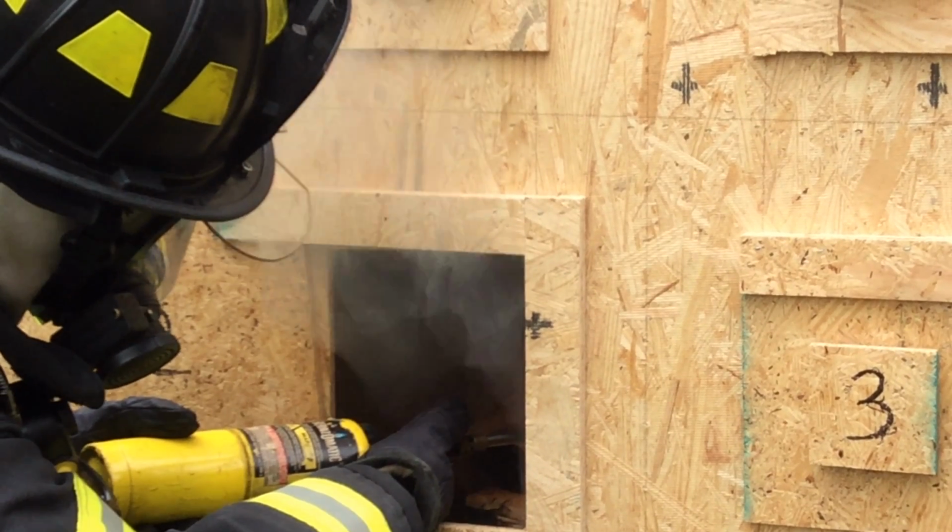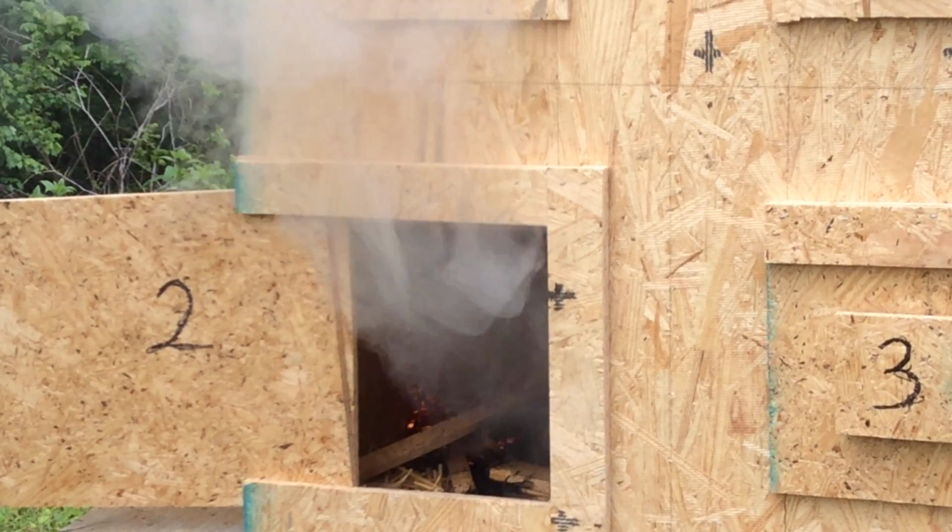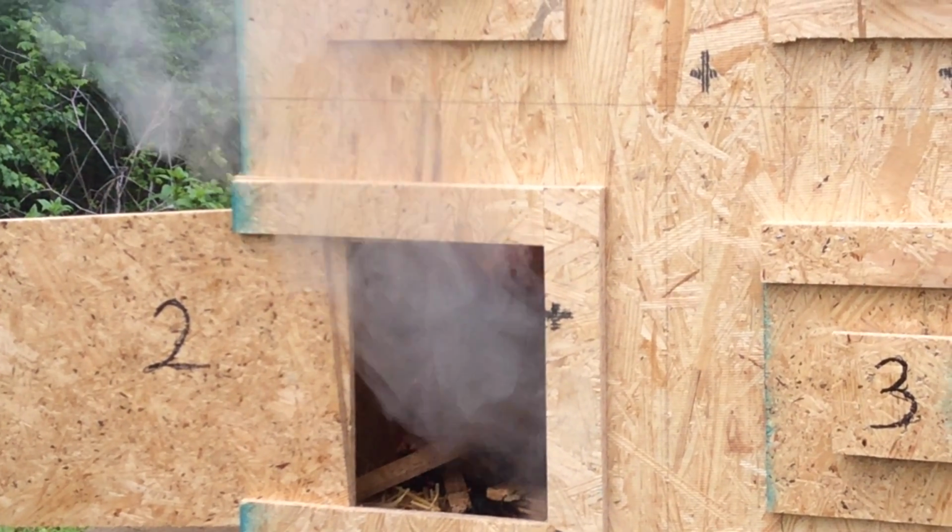Getting there. This is our final project for the fire dynamics and combustion class for Chad Fisher, Michael Sherrill, Brian Murray.